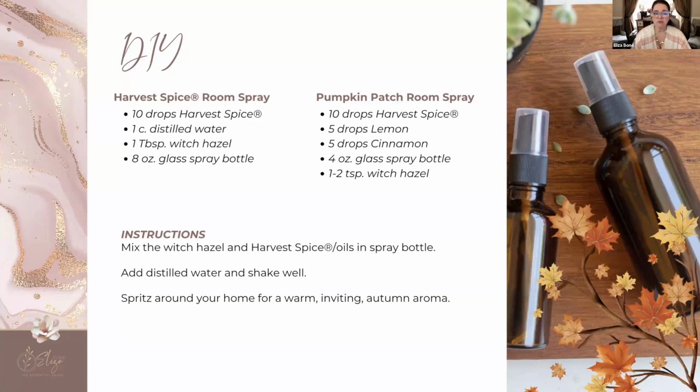And you have two different options. You can make one just with the straight Harvest Spice, or you can make the Pumpkin Patch room spray, where you add some lemon as well as some cinnamon, and it just gives it a little special twist. So, again, I invite you to take a screenshot of this so that you can have these handy.